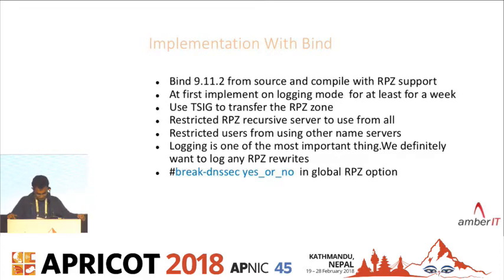And logging, we implemented as we are rewriting the DNS resolver's DNS query, so we used logging from there. One interesting thing was what will happen for DNSSEC requests, because if we rewrite the DNS query, DNSSEC will not work in that case. So there is a global option whether I want to break DNSSEC or not. There we used break-dnssec no. We believe if any guy uses DNSSEC, he's a good guy, so we don't want to block them.